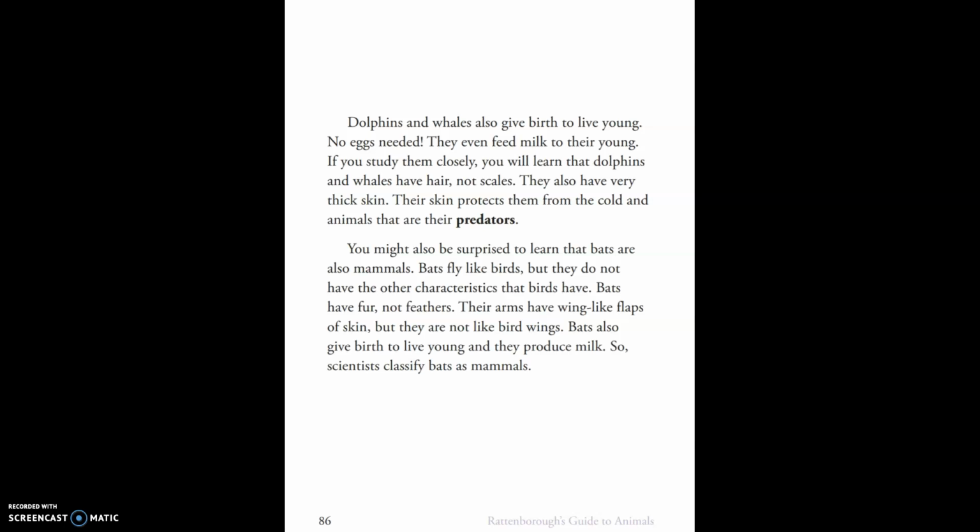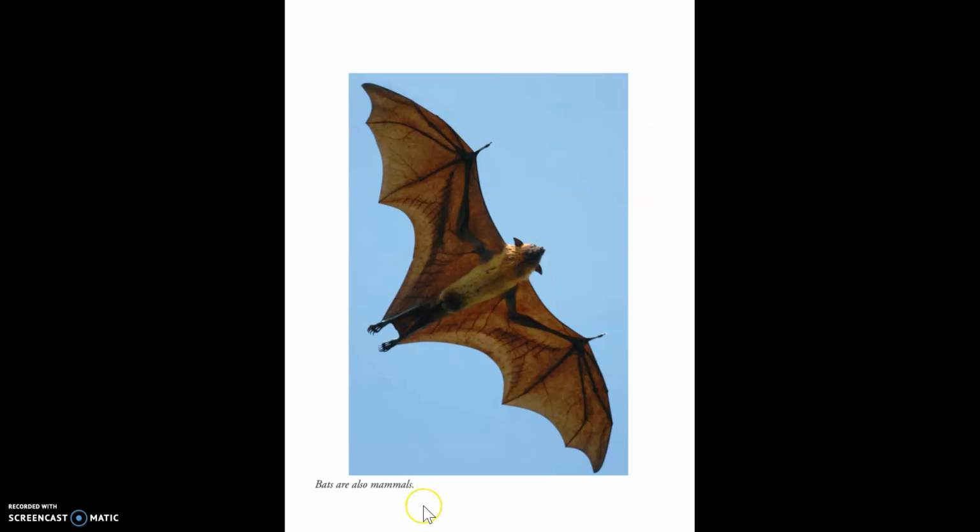You might also be surprised to learn that bats are also mammals. Bats fly like birds, but they do not have the other characteristics that birds have. Bats have fur, not feathers. Their arms have wing-like flaps of skin, but they are not like bird wings. Bats also give birth to live young, and they produce milk. So scientists classify bats as mammals. Here's an illustration showing a bat and how it is also a mammal.